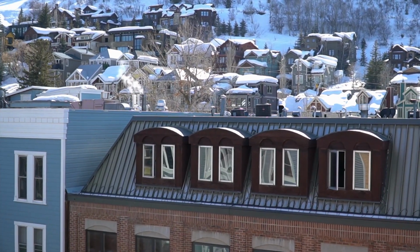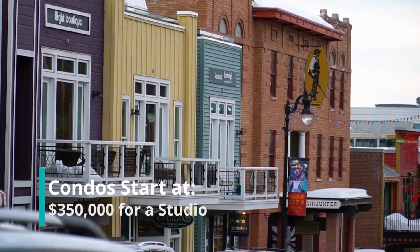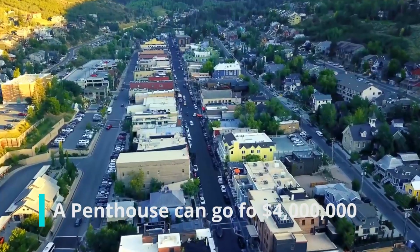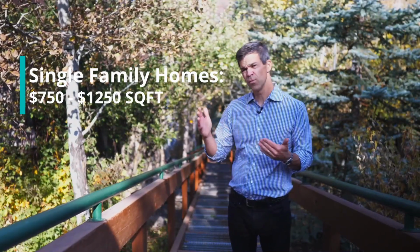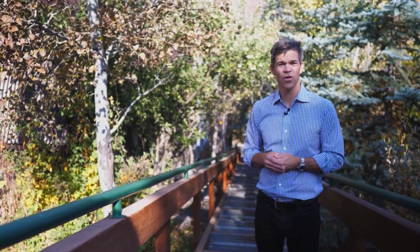As we talk about condominiums, there's a little bit less options here in Old Town. Many of them are on Main Street. You're going to see those start anywhere from $350,000 for a studio to a $4 million penthouse. They're less available than there are single-family homes here in Old Town. Single-family homes in Old Town start at about $750 a square foot and will go up to about $1,250 a square foot, depending on how old it is, new construction, location, views, and all that good stuff.